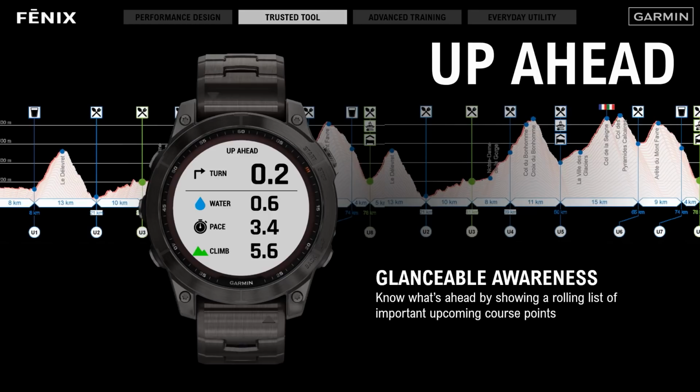Up ahead is our next feature that looks ahead for you and lets you know what's next on your course. You can add course points to any course created on Garmin Connect, and when that course is sent down to your watch, the watch shows you the next few upcoming turns with simple icons and distances. It's a simple yet very powerful feature.